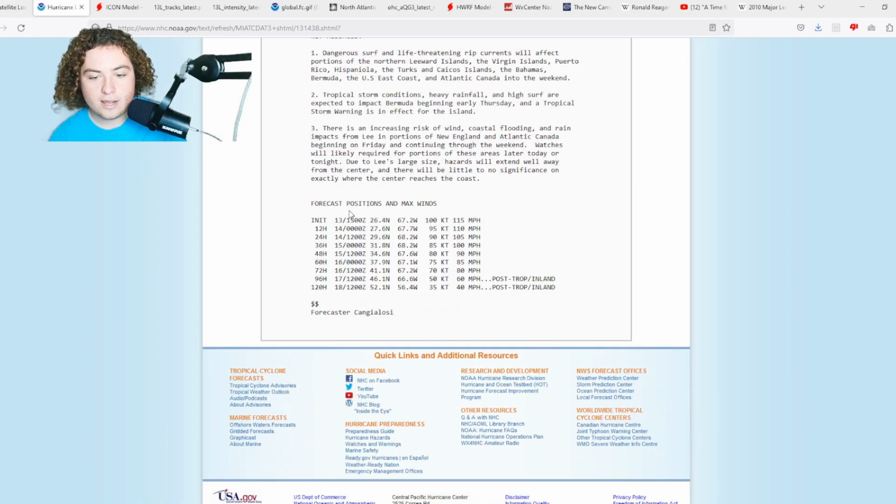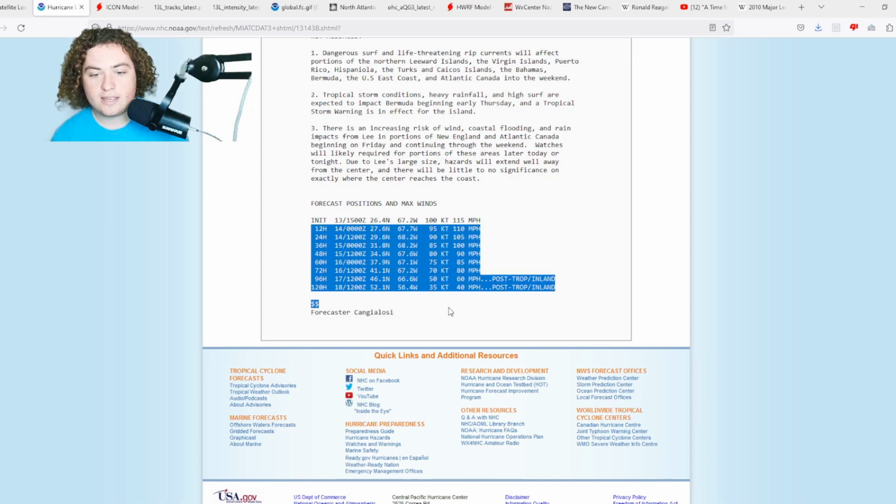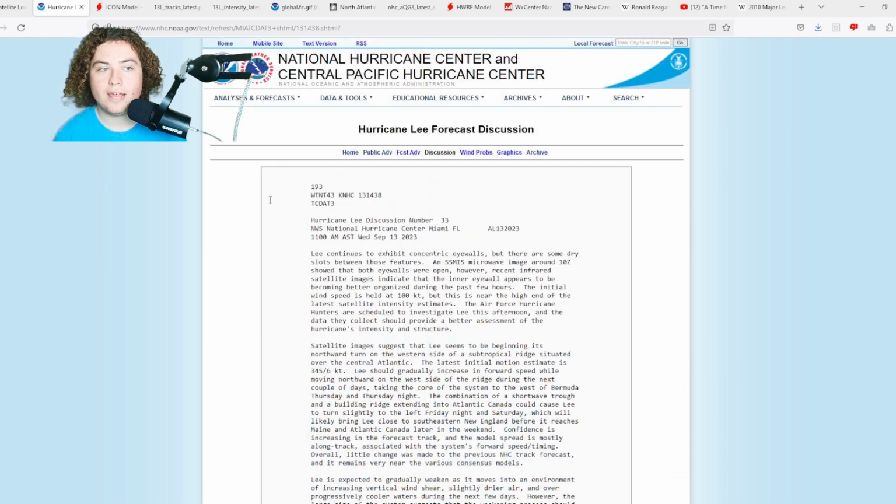Here's the intensity right here. Right now, 115 miles per hour. It's expected to weaken to Category 2 strength in the next 12 hours, and then to 105, then 100, then weakens to a Category 1 hurricane in the next 48 hours as it's approaching New England and Nova Scotia, and then it makes landfall in the next 4 days. It becomes post-tropical, and it's inland.